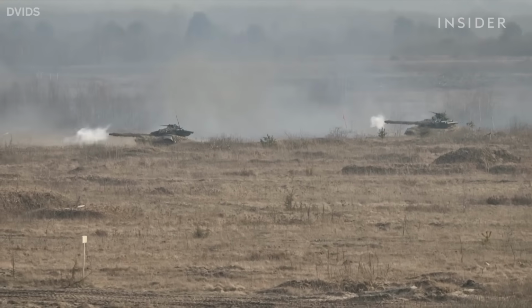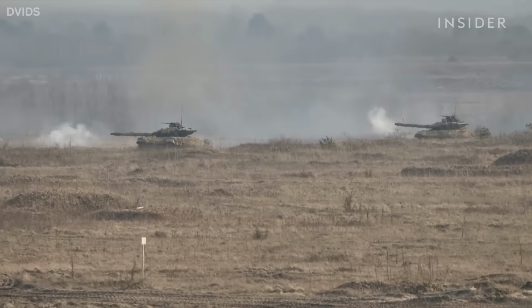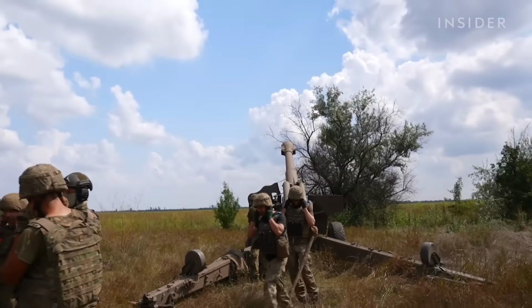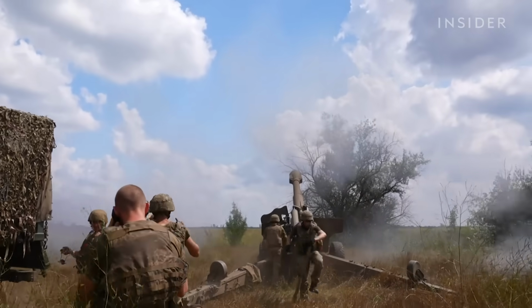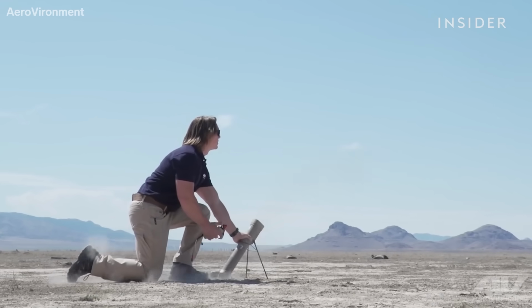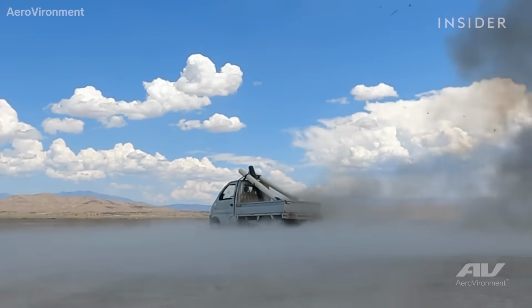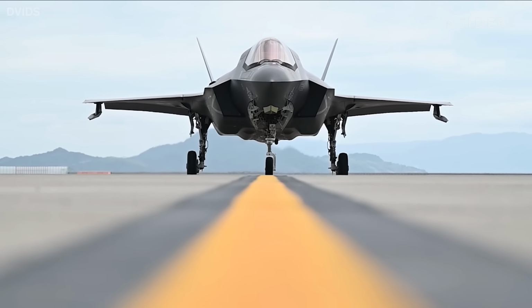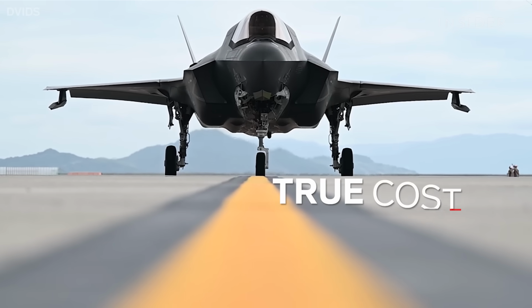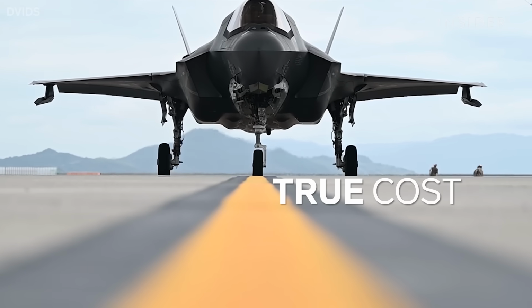Some of America's war machines are currently in action in Ukraine, like Javelin anti-tank missiles, howitzer artillery cannons, and drones too, like these California-made Switchblade loitering munitions. The bill for America's latest war tech could run into the trillions of dollars, but let's take a closer look at their true cost.